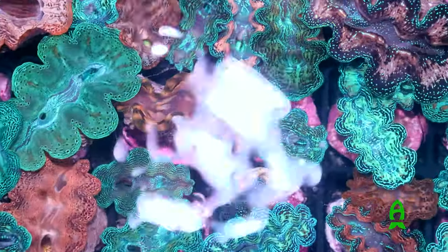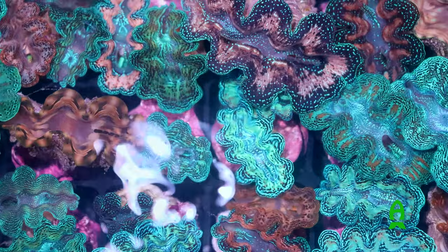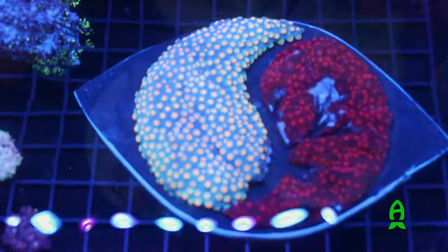Right out of the entrance, saltwater sections were present, so let's go check out some of the eye candy corals that I have seen at the show.